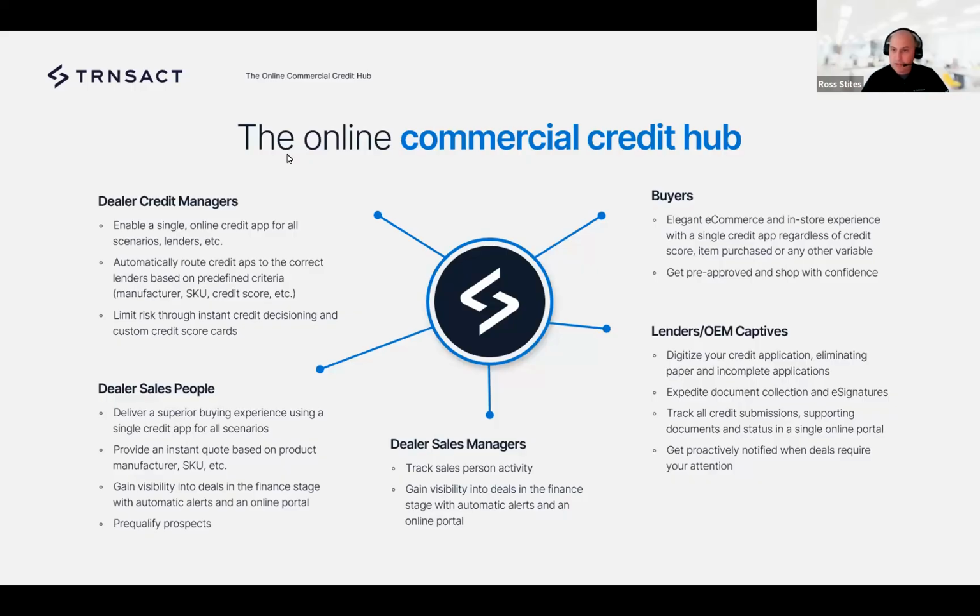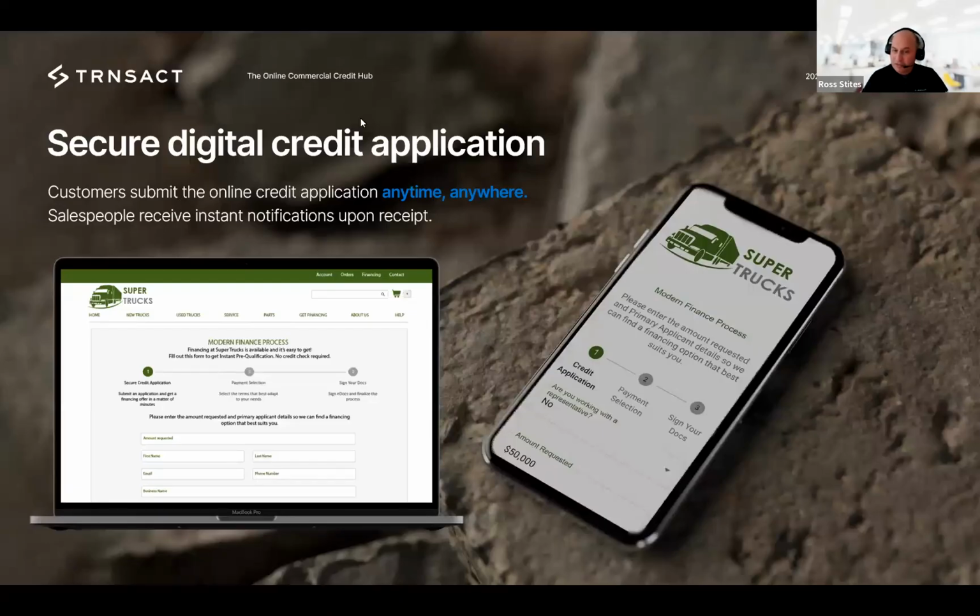So when you think about all of the personas that are participating in this process, on the dealer side, you've got the credit folks, you've got salespeople, you've got sales managers, you've got the lenders or your OEM finance companies that you're communicating with, and then you've got the borrower, the guy that wants to buy the equipment and needs the financing. Our system brings all of these personas together to help you complete the finance transaction. So where this all starts, right? Secure digital credit application.